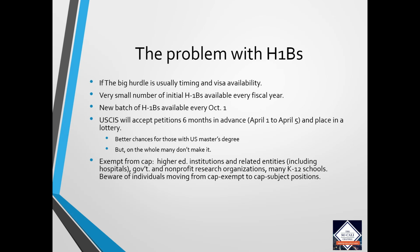Okay, currently, what are the challenges with the H1Bs and how are they going to challenge a student who does higher education here? The biggest challenge is the timing and the availability of visas and the quota per year. Only a very small number of H1Bs are available every fiscal year, and USCIS starts accepting petitions in advance from April 1st, and then does a lottery. Let's see more about it in the H1B predictions category to see what the number of the current quota for H1B is, what the probability is for US master's degree holders, and what the probability is for candidates applying from outside the US. So let's see more detail about it.